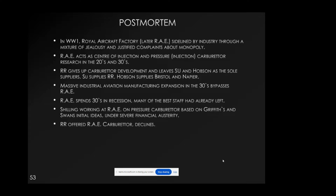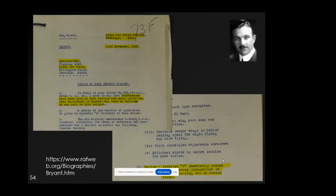The RAE also lost a lot of its best staff because they had such a low budget that a lot of their best people just left, and the conditions there were absolutely appalling by all accounts. So when Shilling was working at the RAE on the pressure carburettor, taking Griffith's scheme for the controls and Swan's initial idea, they were all working under severe financial austerity. And finally, Rolls-Royce is offered the RAE carburettor and says no.